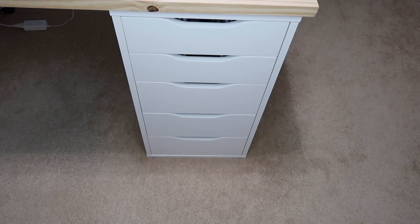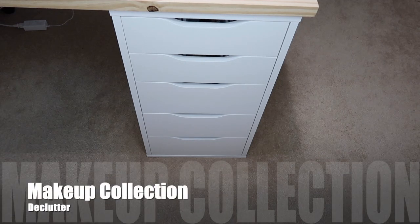But the point of this is just to look at what I have and try and get rid of a few things so that my collection isn't overwhelming, so that things aren't going bad and expiring, and also so that I'm not just keeping products that I don't really like. This is a full makeup collection declutter.